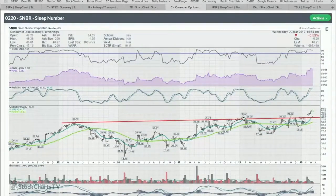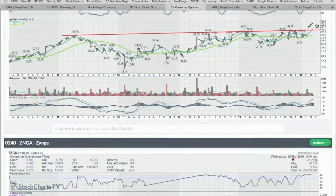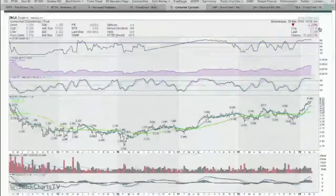Sleep Number, look at this beautiful 3 or 4 year breakout heading to the upside. So that really looks good, actually. And as long as this uptrend just keeps holding, and maybe you get a pullback, if you got a pullback, you probably want to add to a position if it can hold 40 bucks.